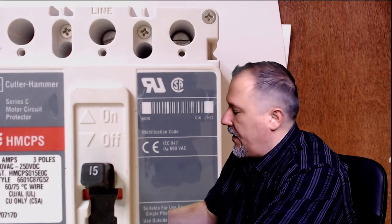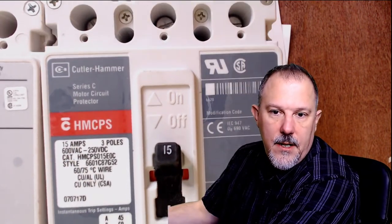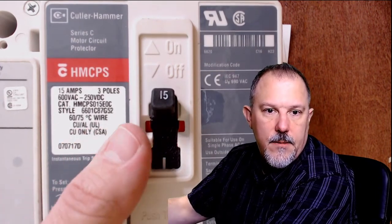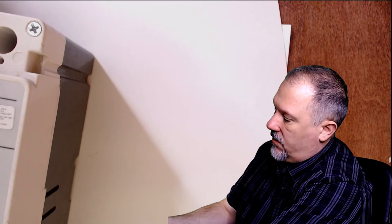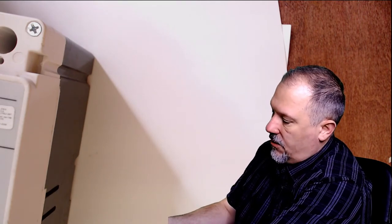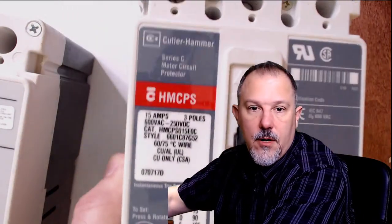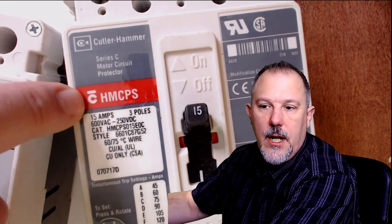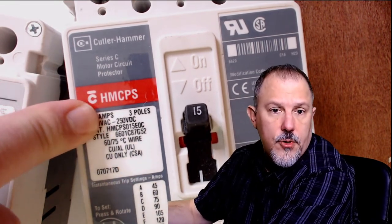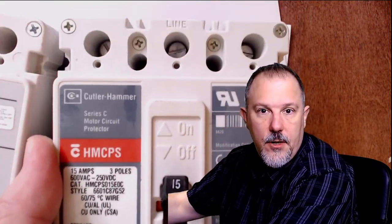So this is an HMCP. Okay, that's a motor circuit protector. This is a motor circuit protector, so it's really supplemental. And it's suitable for use on single phase AC, three poles, instantaneous. It's UL recognized, not UL listed. That means it's only going to be able to be used in a piece of equipment. And this would be a motor circuit, and it'll tell you exactly where you can apply this. But it's marked line and load. So there's the line and there's the load.